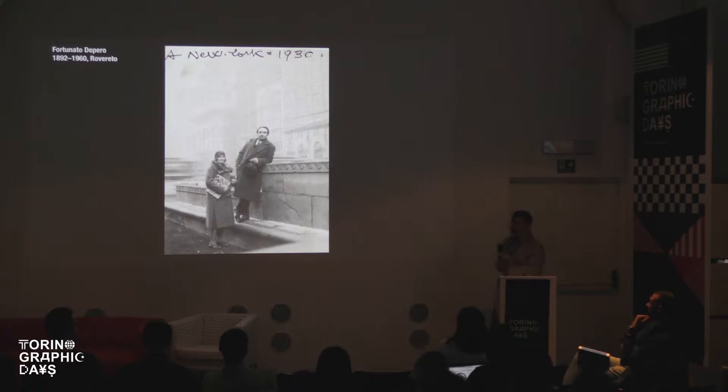Here, in the wonderful picture, he's featured with his lovely wife, Rosetta, holding the important bolted book, the important first artist book, futurist book, in New York City on the rooftop of the Art Directors Club, or Advertising Club, I'm sorry, but it's in New York.